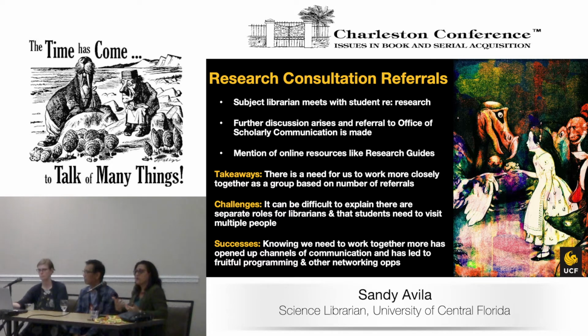So doing those referrals when we're in a session, that goes across all three ways. It might start with Sarah, and then you might want to go talk to your science librarian, or it starts with Jen, so you might want to talk to Sarah. We do the referrals across the collaboration. And mentioning our online resources from the Office of Scholarly Communication or from just our research guides, actually using some of the stuff we already got in place to share those referrals.